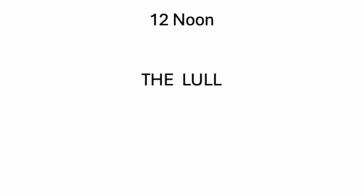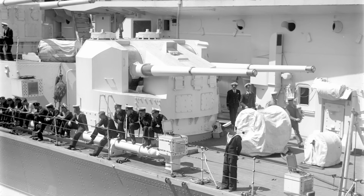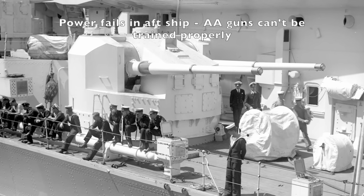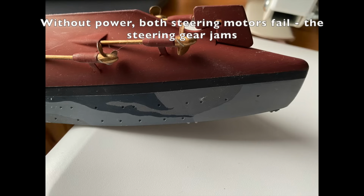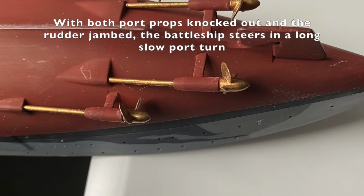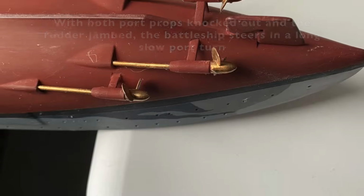Meanwhile, inside Prince of Wales, the flooding aft had plunged corridors into darkness and caused failure of the electrical system that powered the after 5.25-inch anti-aircraft gun mounts. Water also damaged internal communications and systems for training and elevating the anti-aircraft guns, such that none could now be trained properly. Without power, both steering motors were dead, the steering gear jammed, and this large single rudder was initially unable to function, although an attempt to switch to emergency steering was made. The remaining 2 starboard propellers were still operational, but with the rudder jammed, they caused the battleship to veer to port in a long, slow turn.